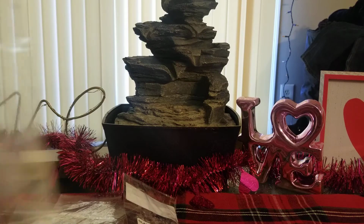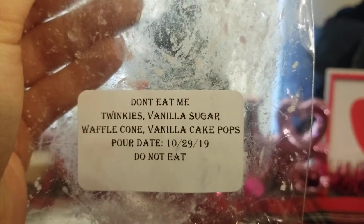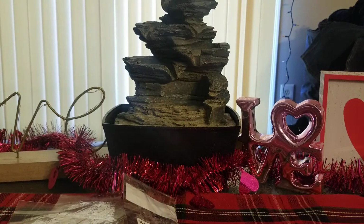Okay, also from Sassy Wax Melts, I finished a bag in Don't Eat Me, which is Twinkies, vanilla sugar waffle cone, and vanilla cake pops. This is another sickly sweet one. I actually just recently melted this one. It is so good. It's a nice medium throw, but that's kind of what I like with the sickly sweet ones, because if it gets too strong for me, I get a little bit nauseous, to be honest with you. However, loved this one. I still have more of it, thank goodness, and it was great. It was amazing.